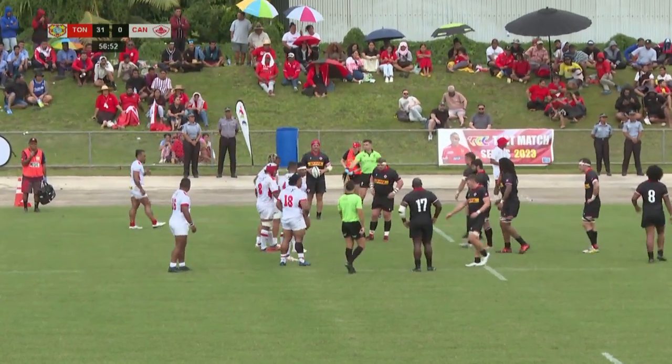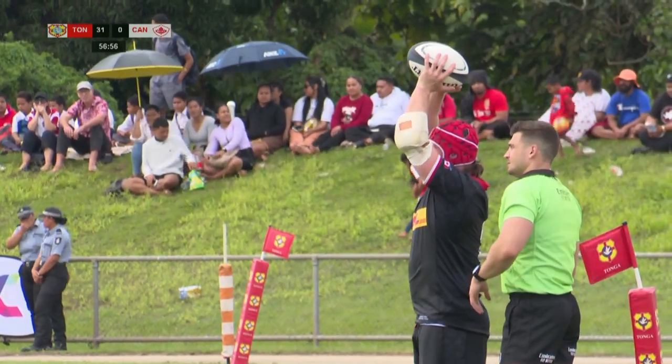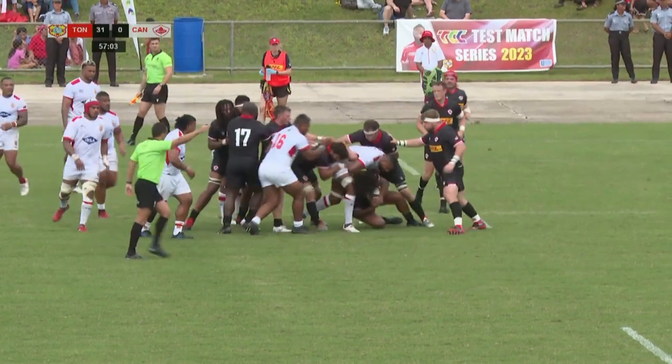You've got Otu, who can also cover multiple wide positions, 7, fullback and fly half, and I believe he's even played second row at 5 as well. So we've got great take William by Canada. Offside.